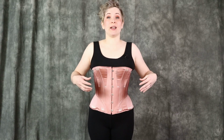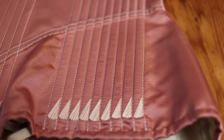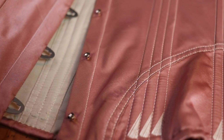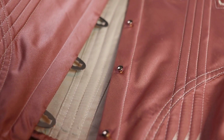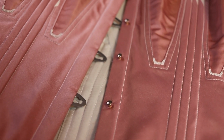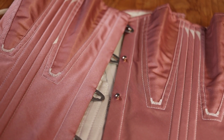However, you will see that there is a great deal more structure in this style of corset. There's a lot more boning around the entire torso, and there is a separating metal busk in the front. This is a very important and dramatic change for corsets going forward. This means that the corset doesn't have to be unlaced and relaced every time. It makes it very simple for someone to get themselves in and out of the corset, which greatly affects the ease in which corsets can be worn.